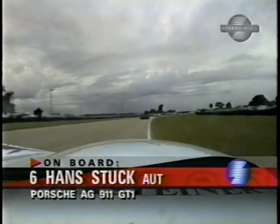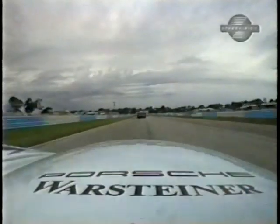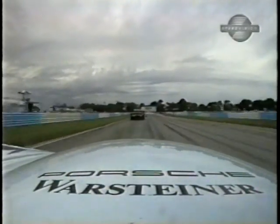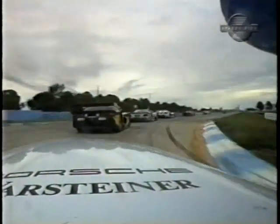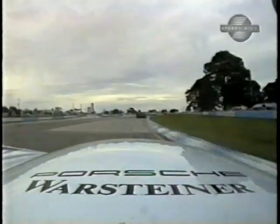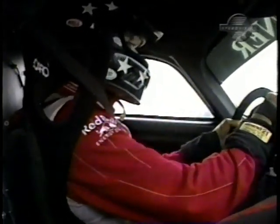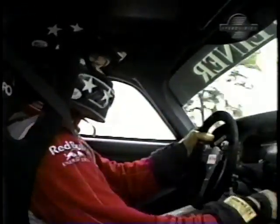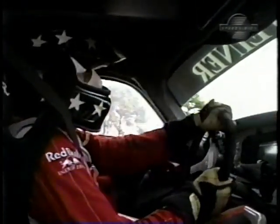Back on board now in the Hans Stuck number 6. And this is the factory Porsche car entered by Porsche AG. Of course, there are many of these Porsches that run in customer trim, but this is one of the factory cars. Hans is sharing this ride with Terry Boutsen, and he might be fun to watch in the rain, because he is recognized, as we go on board, he is recognized as one of the premier drivers in the wet. Absolutely. You can see the sequential gearbox there. It's just a lever that he will pull straight back for upshifting.